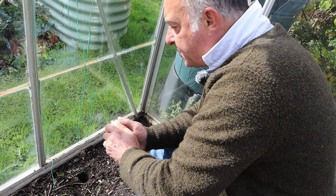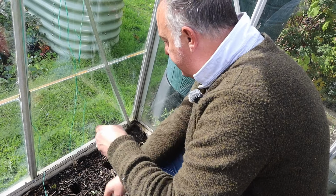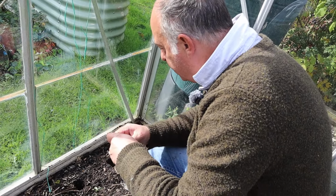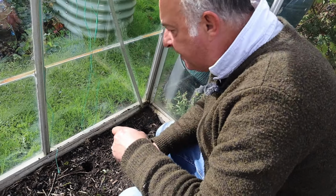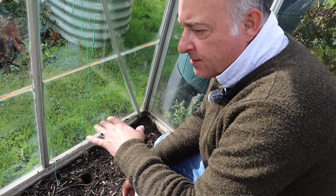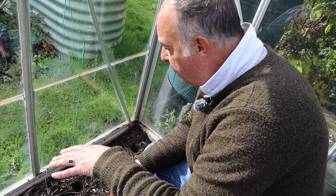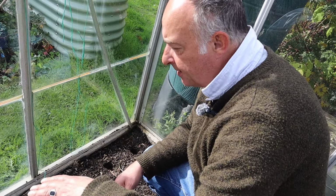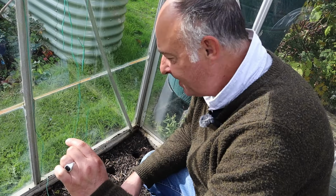And the easiest and best way that I've found over the years is that you just dib your hole and leave it like that. And then what I shall do is I shall come in here afterwards and I shall actually spread our homemade compost over these beds, and that will give it that extra couple of centimetres that it needs.